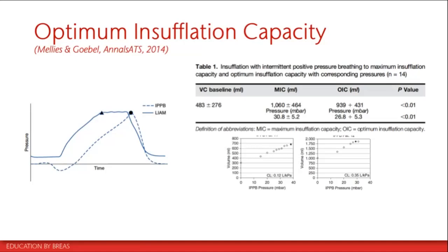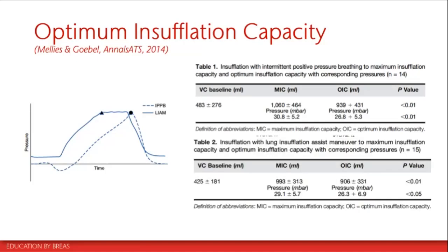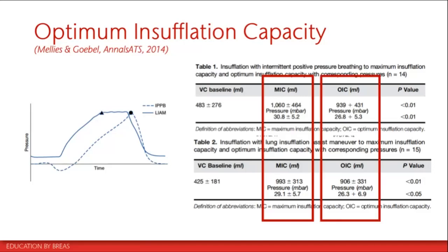So when looking at patients, their maximum insufflation capacity was this level highlighted in red. And if you looked at the optimum insufflation capacity to produce the greatest change in peak cough flow, it's actually at a lower level than the maximum insufflation capacity. And the likelihood is that if you take people up too high, the glottis cannot close and it loses some of the air and some of that expulsion that you need in order to generate those expiratory airflows.